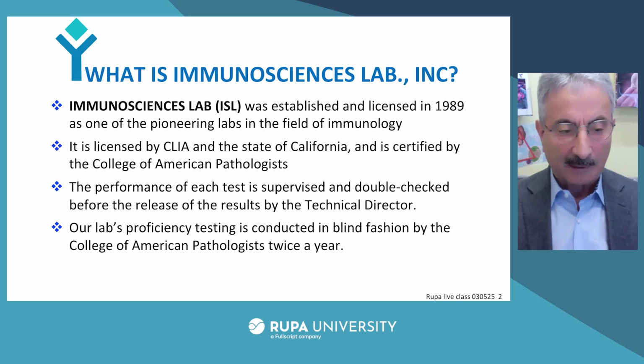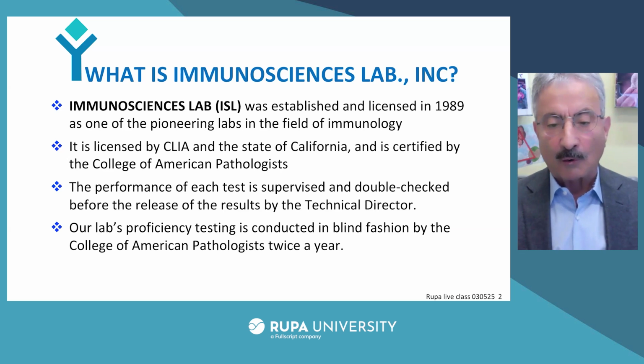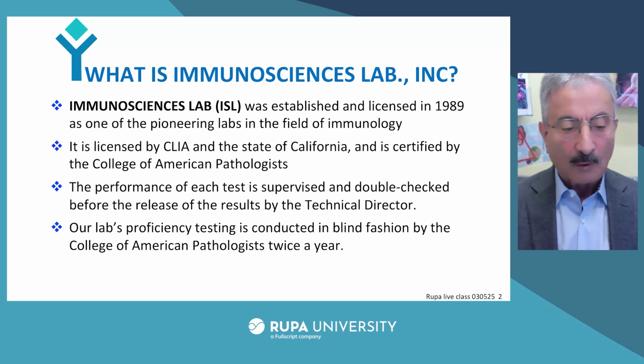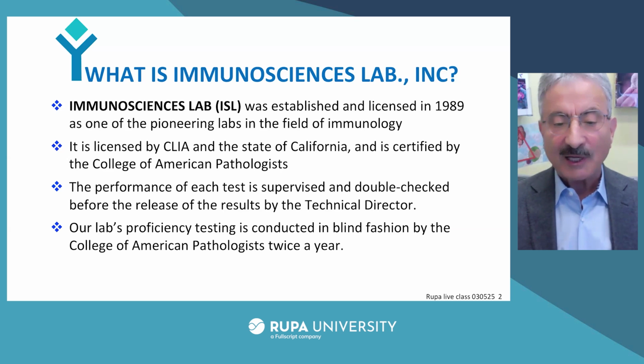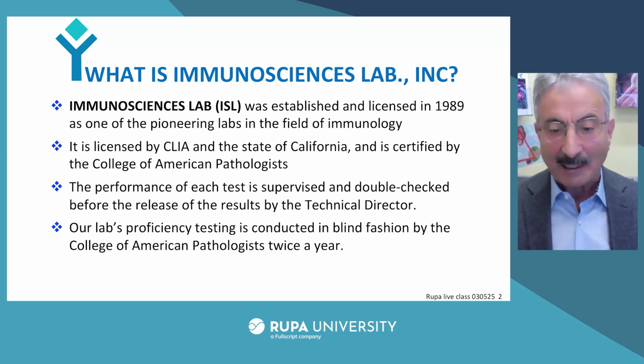This is very important because when you are certified by the College of American Pathologists, you also have to perform blind proficiency testing. We do that with the College of American Pathologists twice a year. And the performance of each test is supervised by myself.